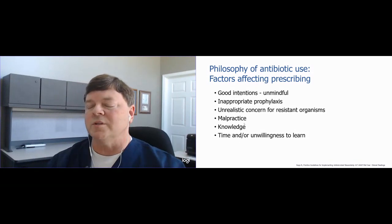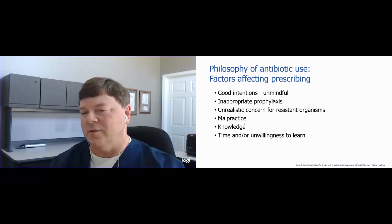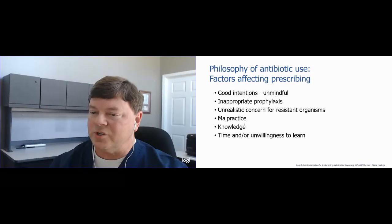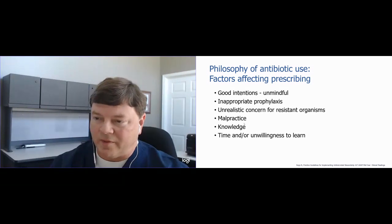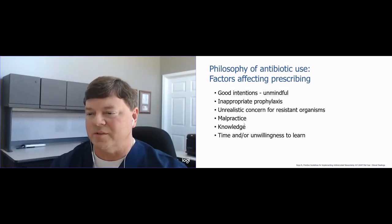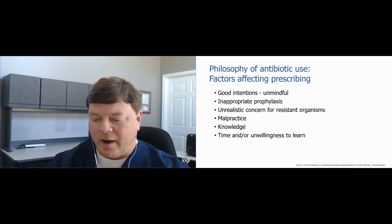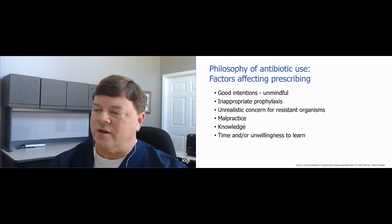So what are the consequences? We use all these antibiotics. What are the consequences? Well, obviously, there's damage to the normal flora, particularly in the gut, which causes overgrowth of many pathogenic organisms, but in particular, Clostridium difficile infection. And the problem is that this microbiome, your gut, is also tied to a lot of things within the immune system.